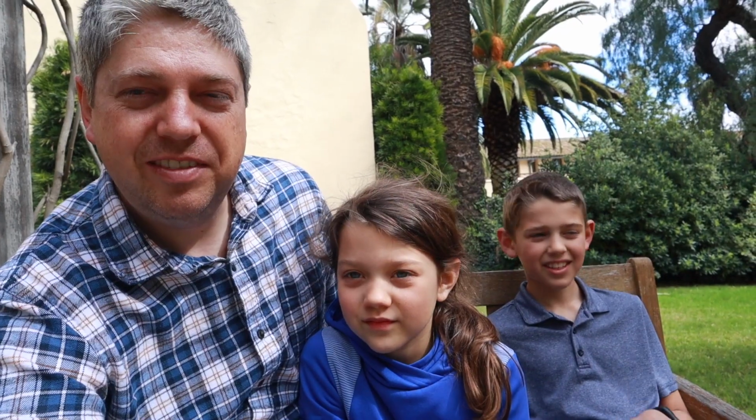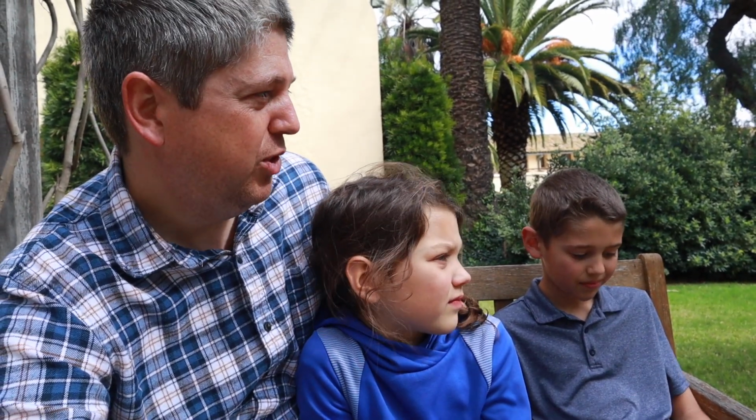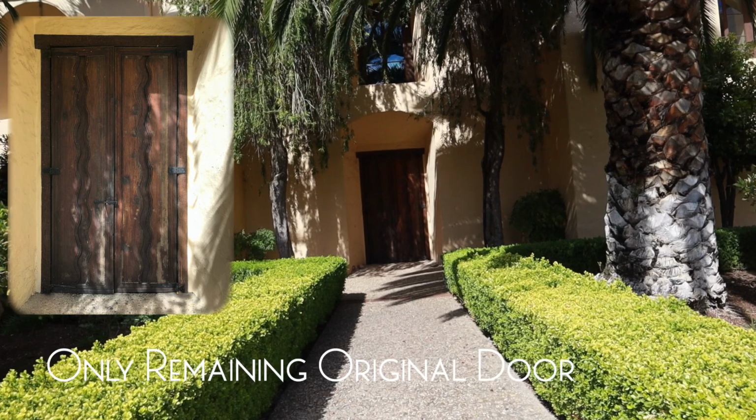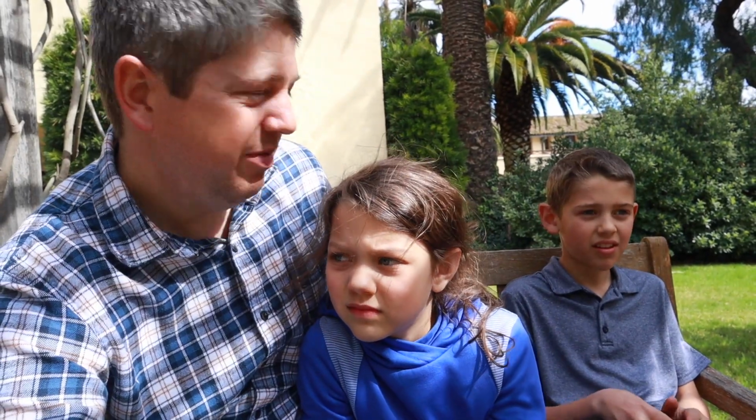What'd you guys think of the mission? It was pretty cool. There's only one original door in the mission. Which door was that? It was the one that led to the garden. What'd you think of the inside of the church part? I liked it. It was huge.